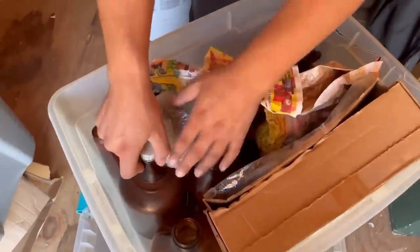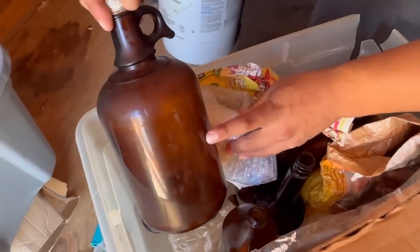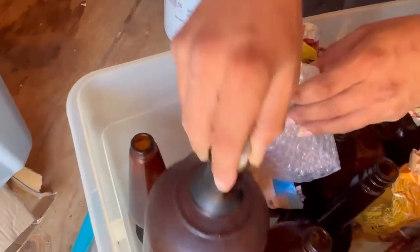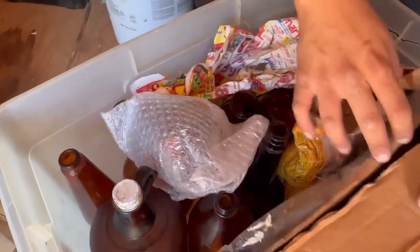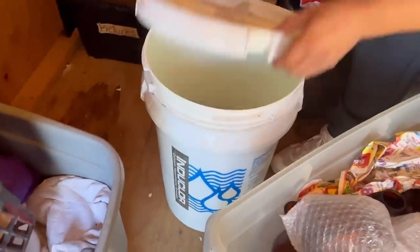Wow, look at all of these bottles, dude. Holy crap. That's not a milk carton. What's it say? It says Roman. Look at all of these bottles. This guy must have collected bottles. That's crazy. Wow, more bottles. Holy crap.